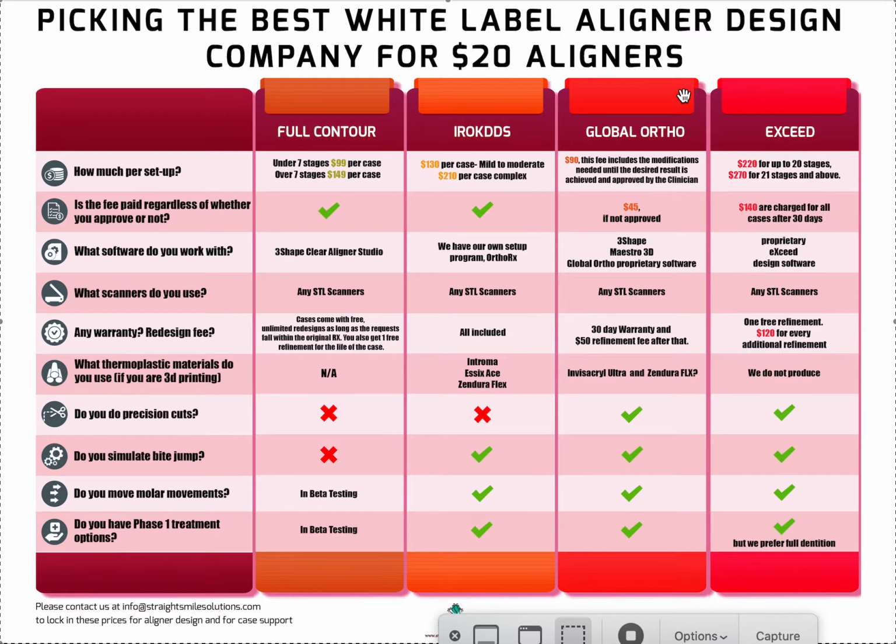What else? Well, you need to know how to do everything. There's no training with this. They're not teaching you how to do attachments or having hands-on classes or anything like that. None of this comes with it. They're assuming if you're coming to white label, you already know what you're doing. So I don't recommend necessarily just starting with white label because they're not teaching you anything. You need to know how to put on attachments, how to do IPR. They're not going to teach you anything. There's not going to be any courses. There's not going to be any educational instruction.